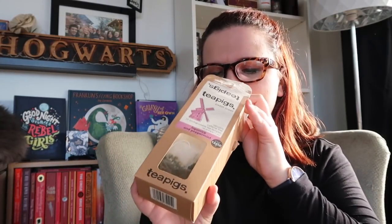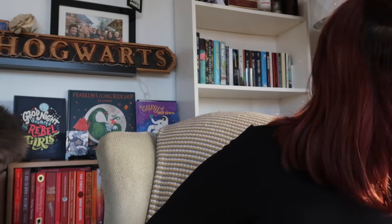I've also got licorice and peppermint by TeaPigs. These are natural licorice. It's got a really, really sweet taste, and these are really unusual and also nice for after a meal or something. Oh, I'm smelling these all and just reminding myself of how much I love them.